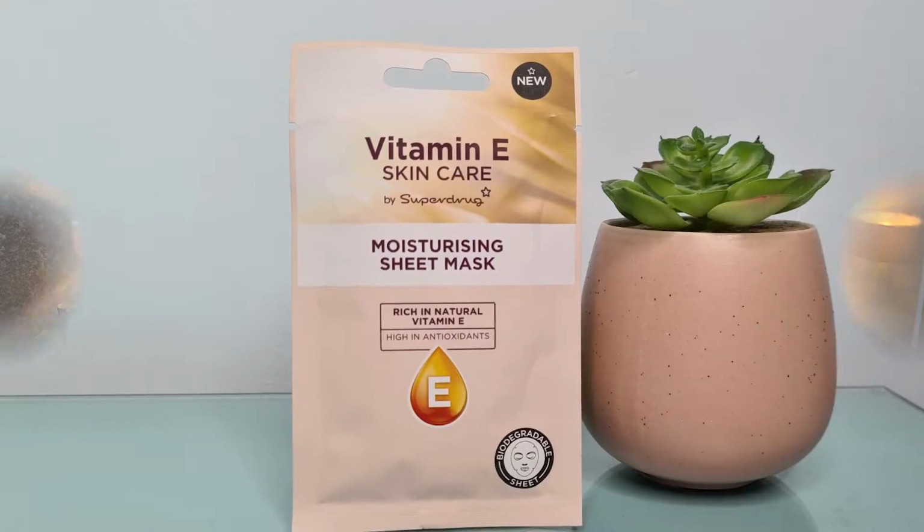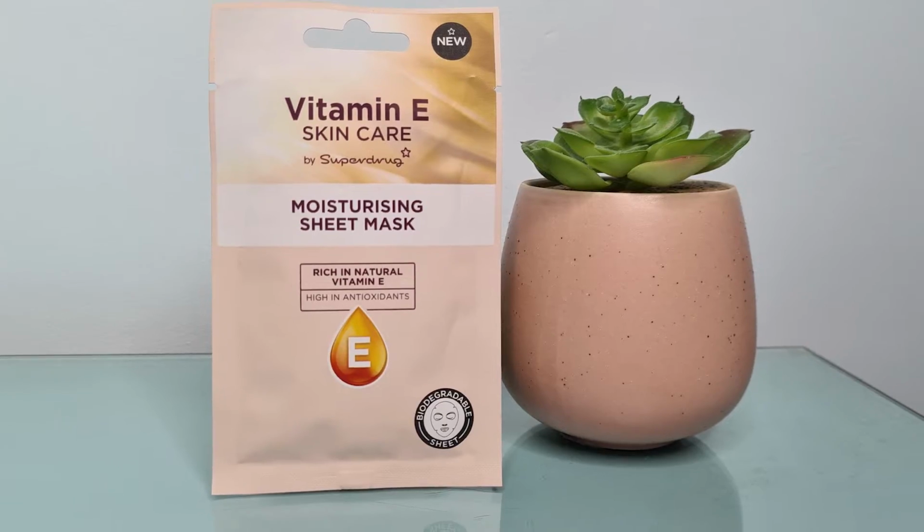First thing then I got is from the Vitamin E range, and it is their moisturising sheet mask with vitamin E, obviously. I love the Superdrug Vitamin E range, and I didn't realise they had a face mask in it, so I thought I would try this one. Perfect for a face mask Friday. You should see my stash of face masks, it's ridiculous. So this is £1.99, but like I say, it was on the 3 for 2, so I'll show you the other things that I got.